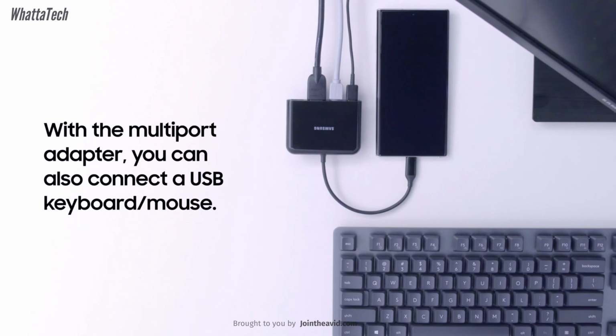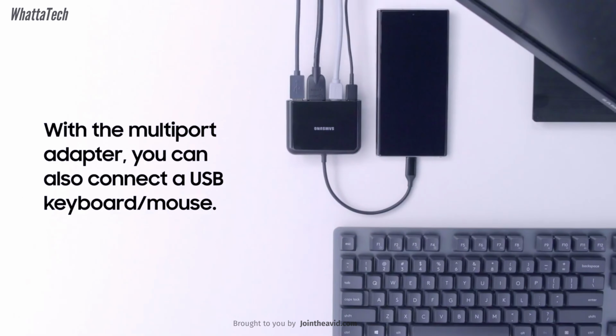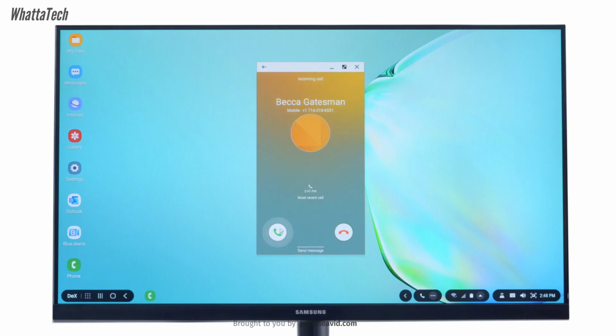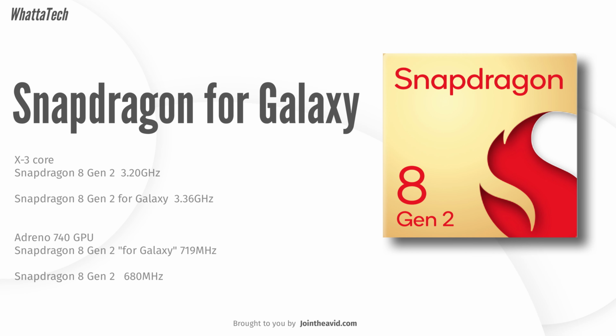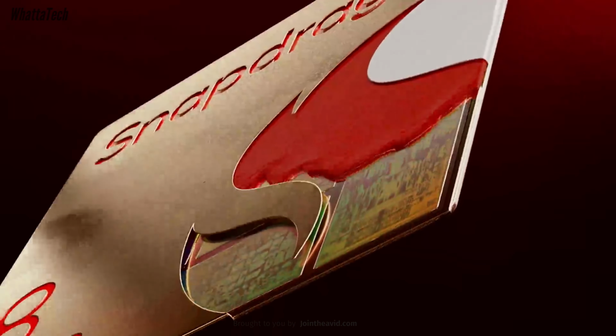USB-C 3.2 this time, and there is a big thing hidden inside, because finally we're getting the Samsung Galaxy DeX feature. This is amazing. People wanted it, Samsung is bringing it here. And aside from that, you still have the same dual SIM, Wi-Fi 6E, Bluetooth 5.2, and then the biggest thing, it will come with the Snapdragon 8 Gen 2 inside, and that is the cherry on top, because this chip is performing really well on Geekbench if you look at it. Plus, we have already seen the performance and the efficiency ratio of this chipset inside the Galaxy S23 series.